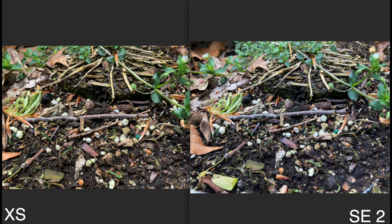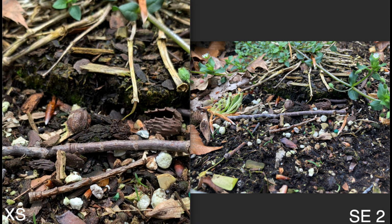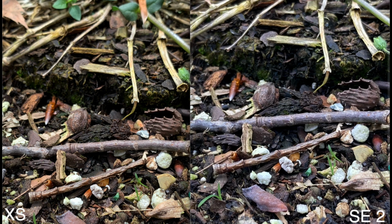And this is another photo of this grass, and even just from this first glance, the iPhone SE2 does look a little bit better. It just looks brighter, and this one looks a little bit warmer, and I can see how some people might prefer this one. If I go ahead and zoom in, you can see there's a lot going on in this photo, and I'm not really too sure.